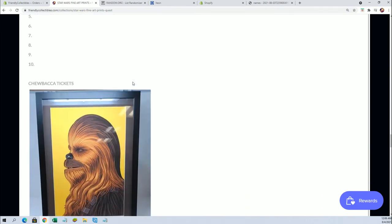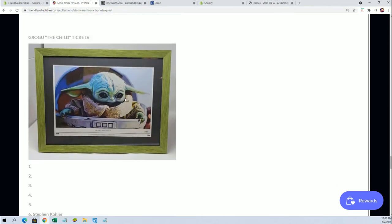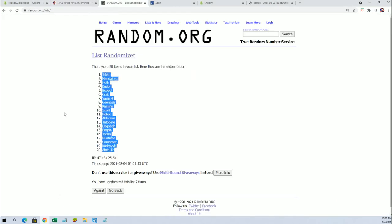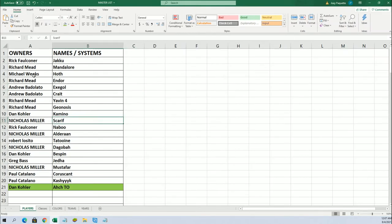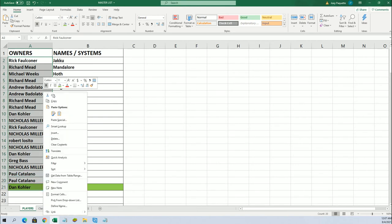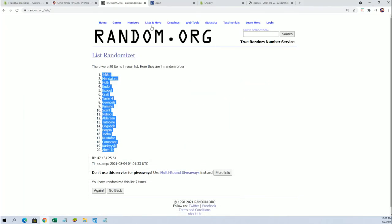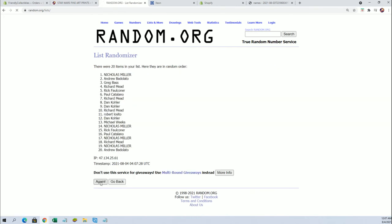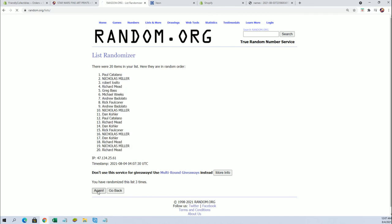And now I'm about to do random here, guys, for mystery prize number 2. There's also the Chris Penix Grogu, the child print. Anyways, mystery prize number 2 will be right here. About to do that now. So that's a fire piece, let me tell you. So good luck. Let me see what we got here. Good luck, guys. This will go to number 1 after 7. You will be the 11th name in for prize number 2. For a chance at number 2.